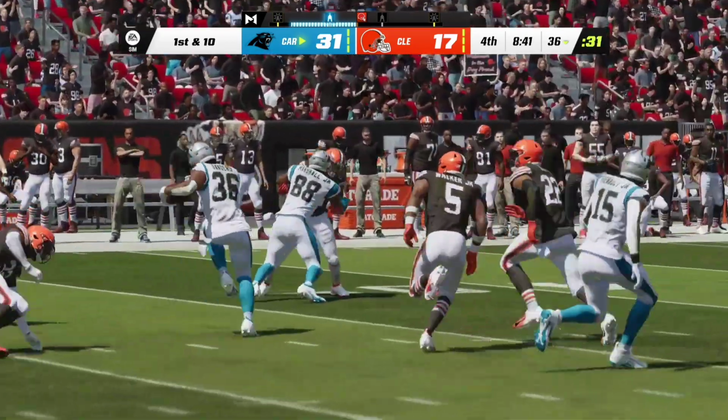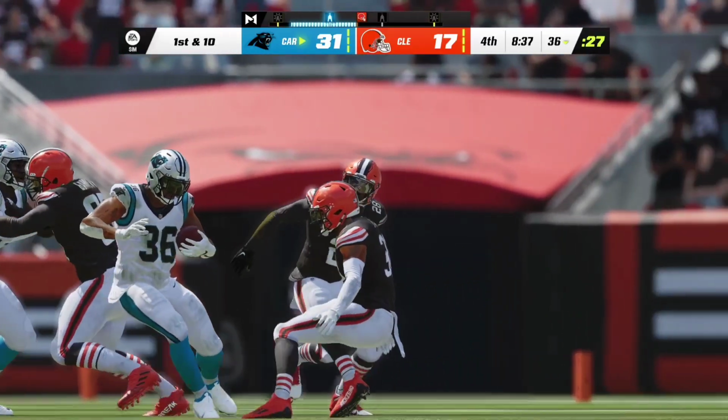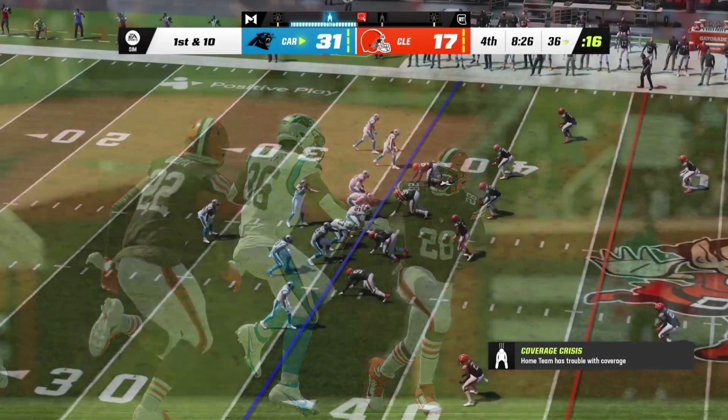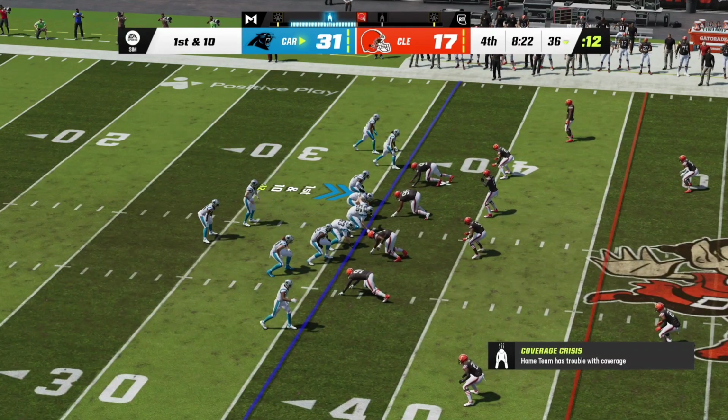Well, we're beyond the tone setting right now. This guy's been the bell cow all day, and they'll continue to rely on him to move the chains, drain the clock, and lead his team. So from the 36 now, 1st and 10.